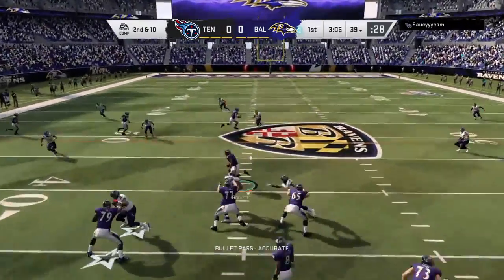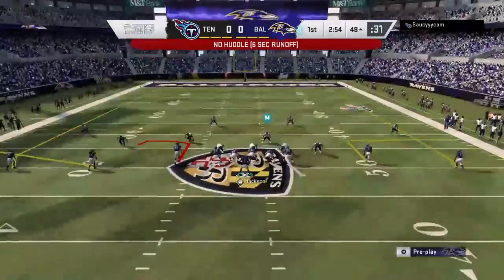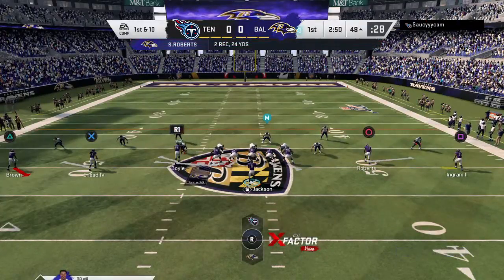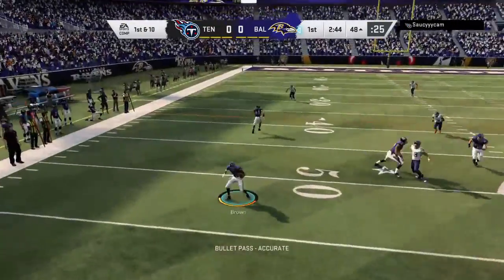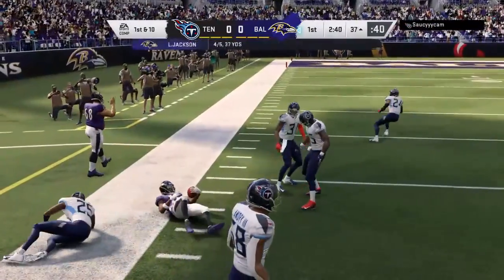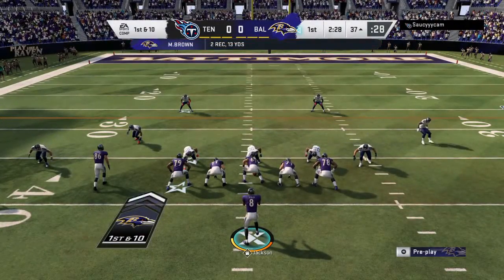Throwing again. Jackson. Roberts has it. And he'll be taken down, but not before he gets into enemy territory. They get 14 on that one. That's good for a Baltimore first down. Throwing on first down. It's Jackson. Got a man. It's Brown. And he is tackled inside the 40, not quite to the 35. It's a pickup of 11 and a Baltimore first down.